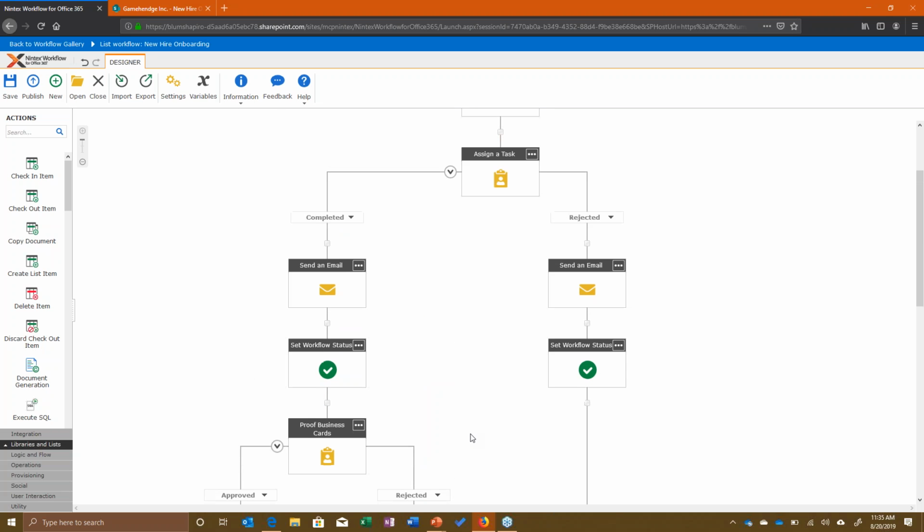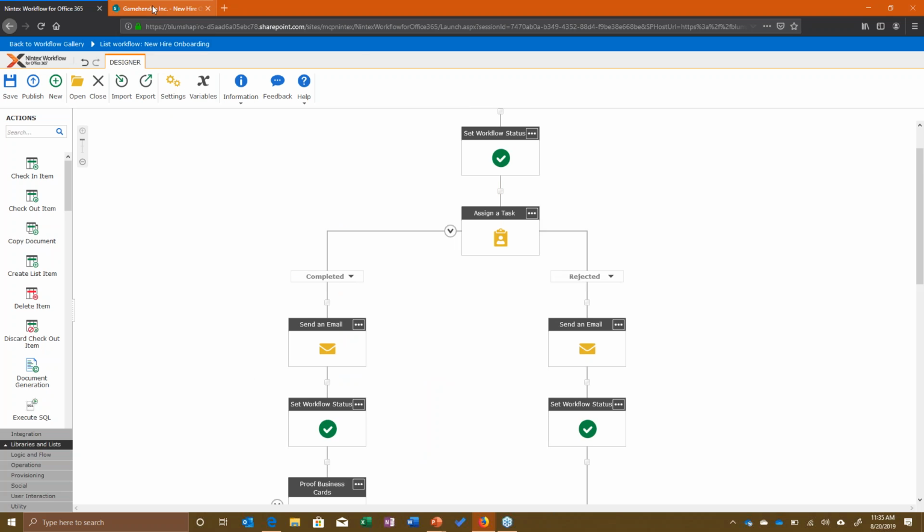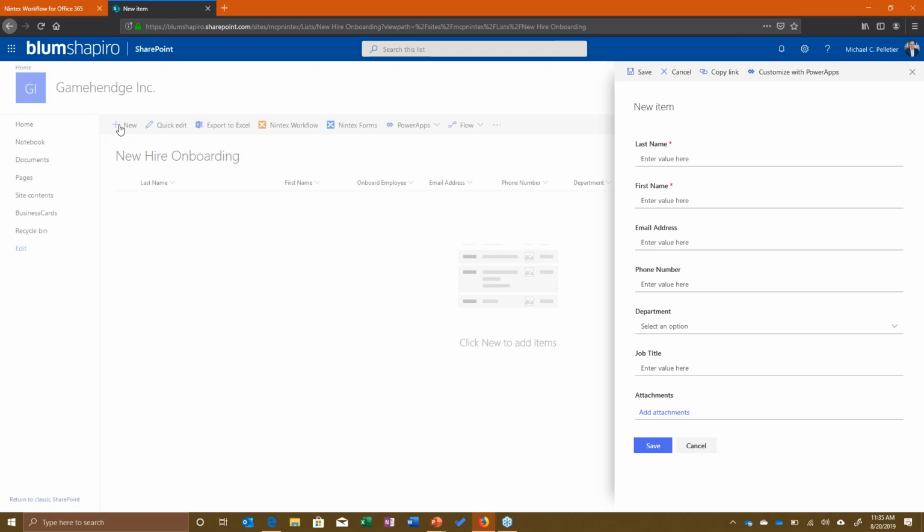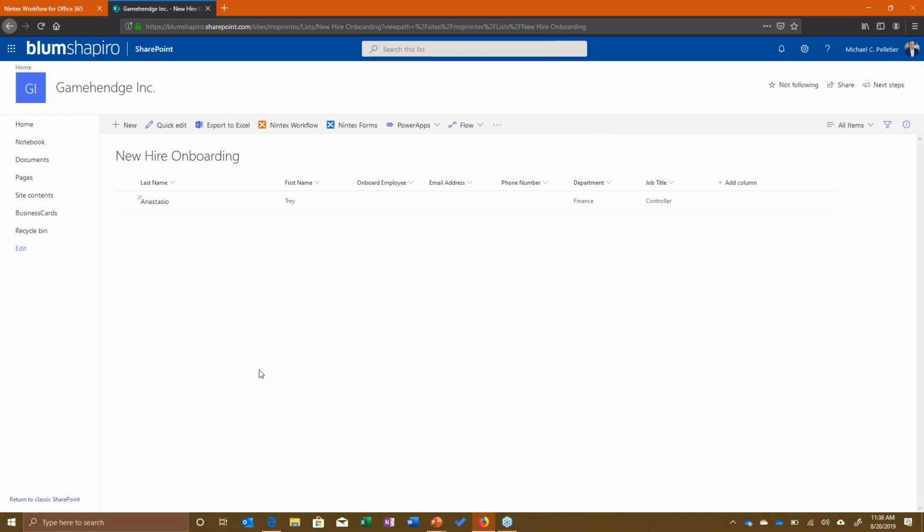So again, very simple. Let's run through this one time just so you get a sense of how this all works. So I'm going to go here, and I'm going to click on New, and I'm going to create a new item here. So I'm going to put in a last name and a first name, and I'm not going to fill in anything else except for the department, because I know that. Let's say they're in finance, and their job title is controller. I'm going to save. Now, as a result of saving that record just in a SharePoint list, that's all this is, just a custom SharePoint list, I have created and initiated a workflow.